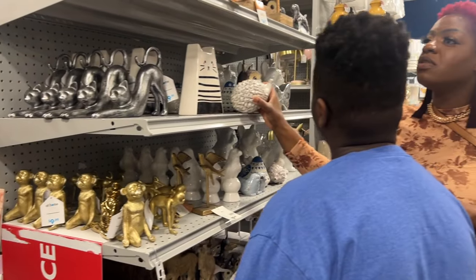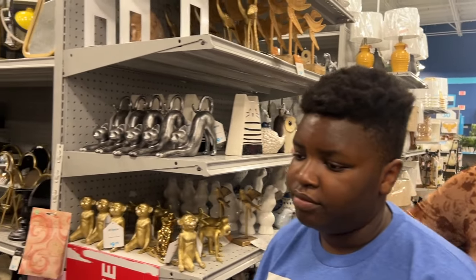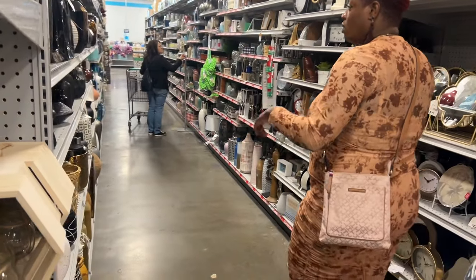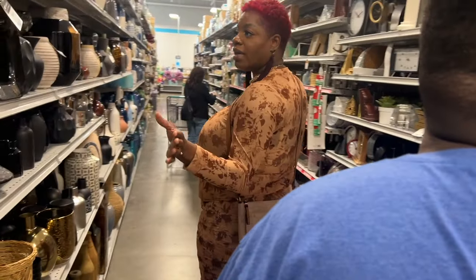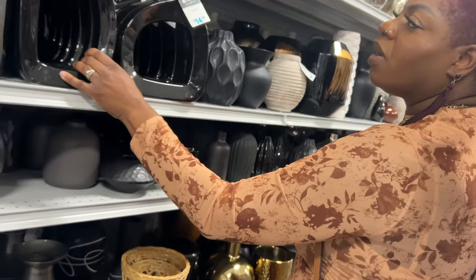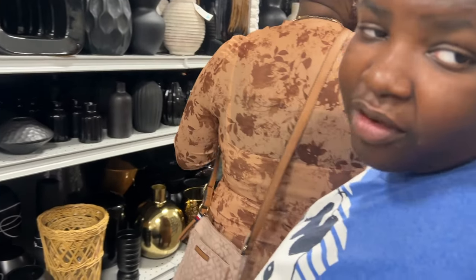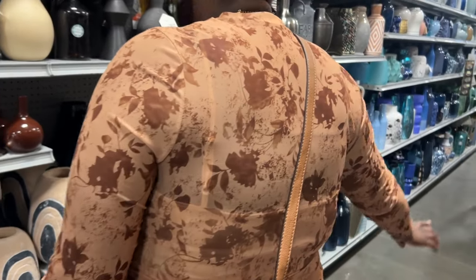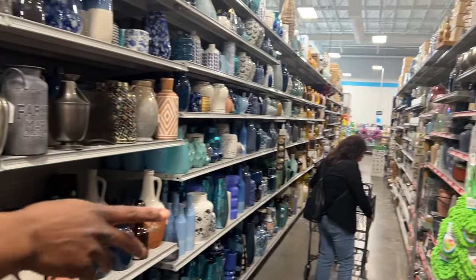Okay, so what do we got over here? We got vases. We got accent vases right in here. Look at the monkey. I really like these pieces. And they have lots of candles over here. They got candles down there.